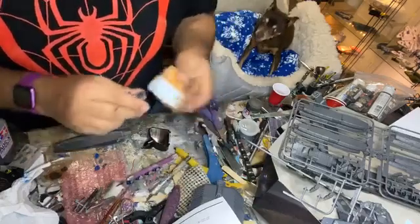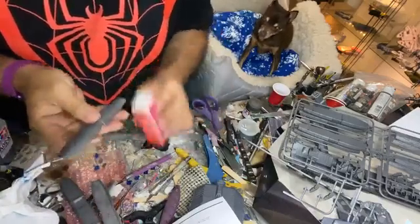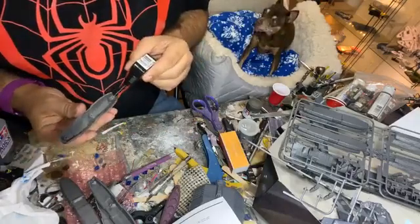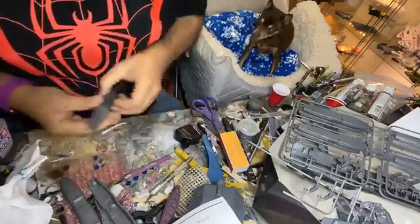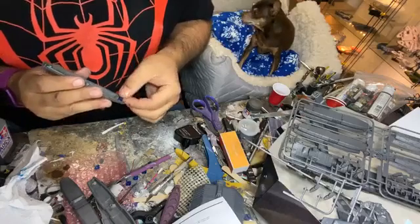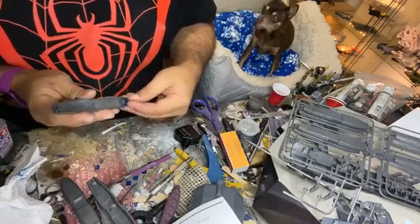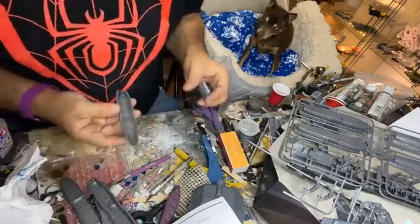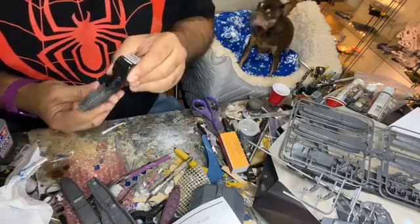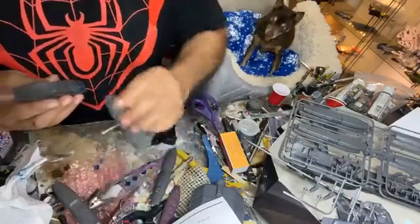Little trim. Just a little bit of cleanup to make it all pretty. Clean off some of that. There we go. Here we go.